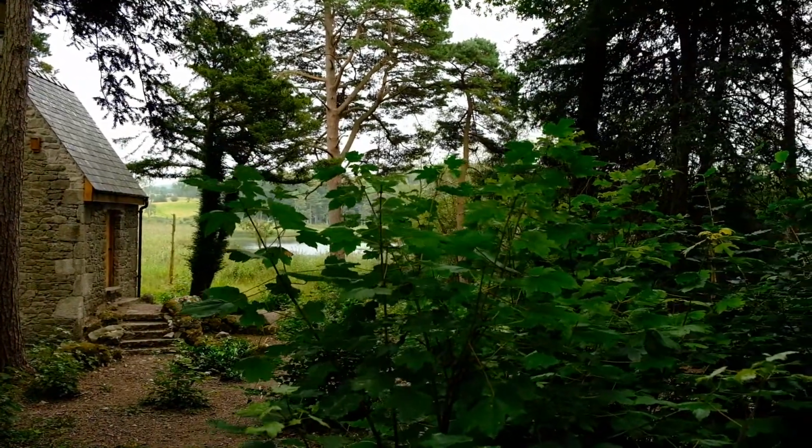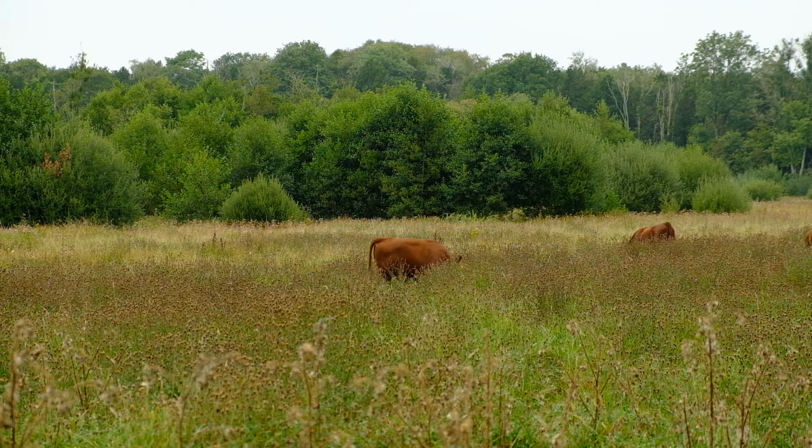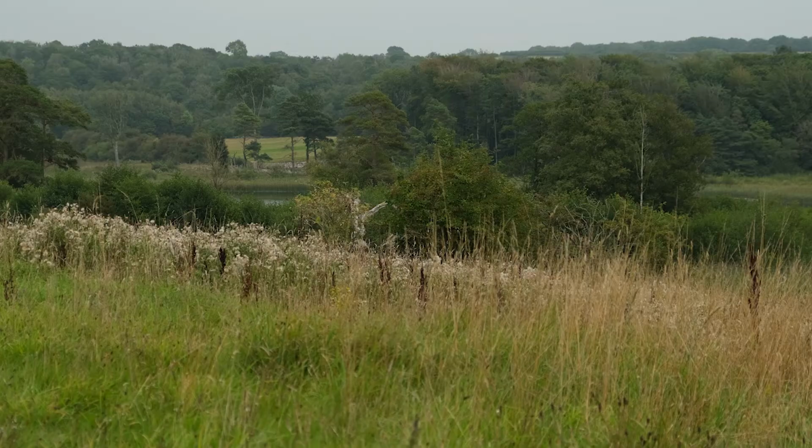So rewilding, as we see it, is about using basic farming approaches, but using them in a way which allows nature to come back in. And we've seen this on a lot of the sites which started out maybe 30 years ago. They had been managed in a conventional way, they had fertilizers. Some of them may have been ploughed up and reseeded with the standard ryegrass mix.